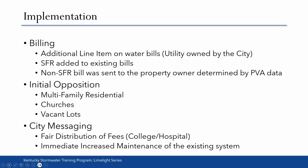So we rolled it out pretty quickly. The city owns the water and sewer utility throughout most of Boyle County, but all of Danville, and that's the area we live in, which is anything inside the city of Danville. So we added the stormwater fee to the water bill. It was an easy way for us to do it. For single family residential, we were able to add it straight to our bills. For non-single family residential, we went through all of those properties and determined whether there was a water bill attached to those addresses. If there was, we added it to that bill, but otherwise we sent it to the property owner based on the DBA data. If that owner didn't have a water bill attached, we created a new bill for them. And it was the stormwater only fee that came on that bill.